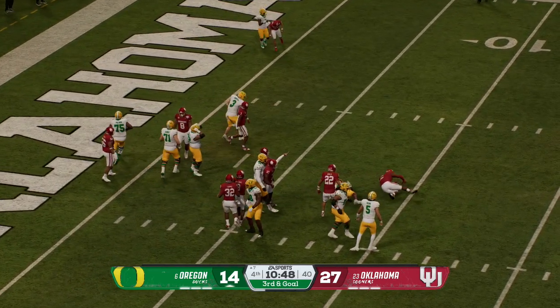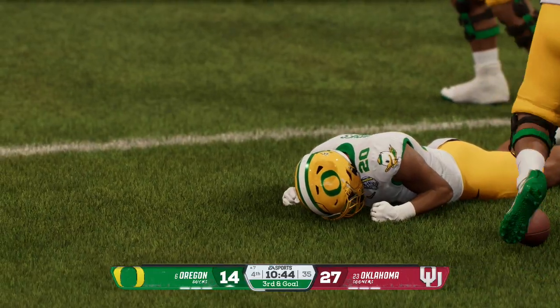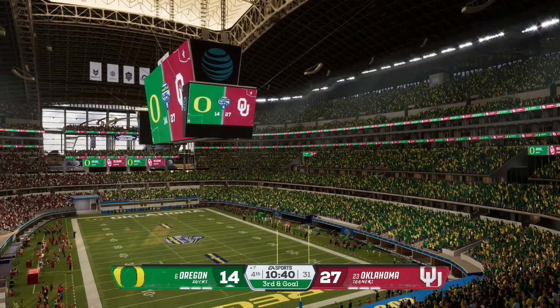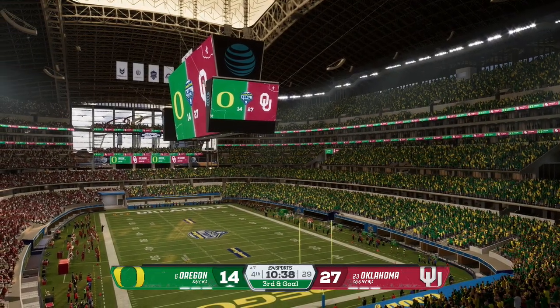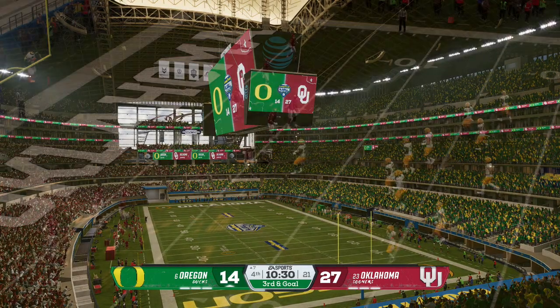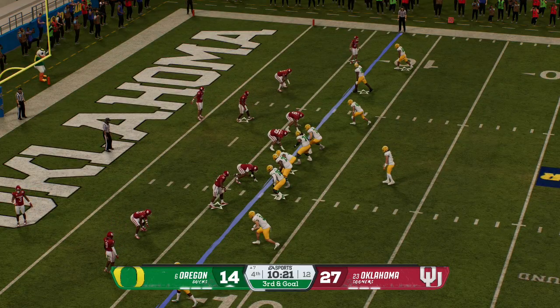On second and goal, they hand it to him again. Slams right into a wall. They got him for a loss. And they get stopped here on second down. It's going to bring up a third and goal situation. From this far back out, wouldn't be surprised to see them go through the air. Just don't want the quarterback to take a sack here. Make sure he gets the ball out of his hands quickly. Great job with the defense so far.